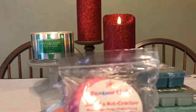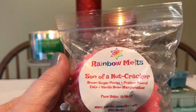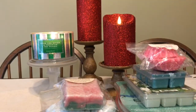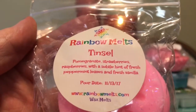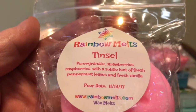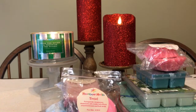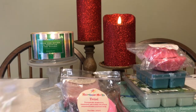From Rainbow Melt, I had this in my box last week, which I did not melt. Son of a Nutcracker, which is brown sugar pecan, praline pound cake, vanilla bean marshmallow. Also from Rainbow Melts, tinsel, which is pomegranate, strawberries, raspberries with a subtle hint of fresh peppermint leaves and fresh vanilla. And I did get my Rainbow Melts advent box, but we're supposed to try to not open them until December 1st. Well, we can open them, but we can't talk about them, so that's really killing me.